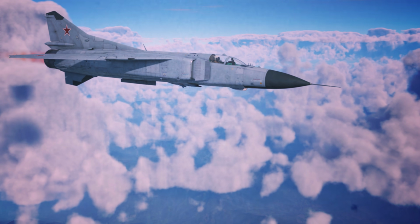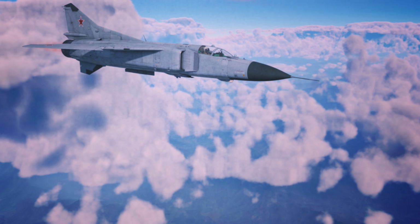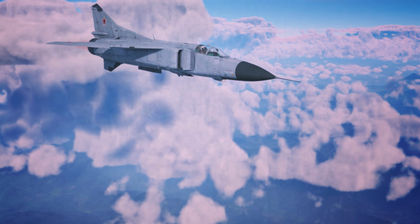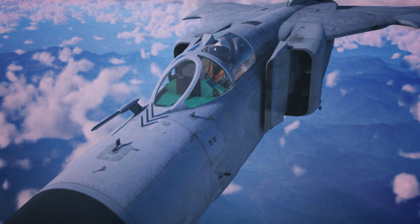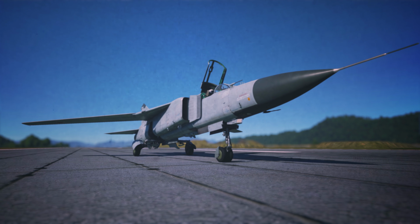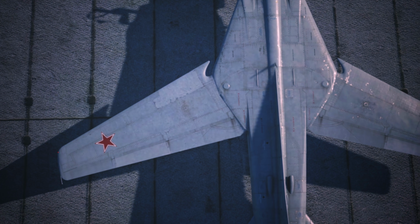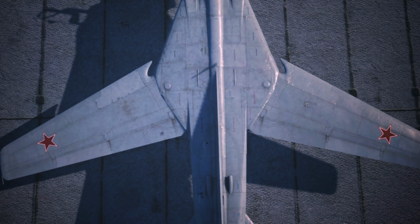The MiG-23 also had a maximum sweep angle of 72 degrees, which increased its top speed to 2,500 kilometers per hour at higher altitudes, making it one of the fastest interceptors of its time. All thanks to the variable sweep wing. It was a working solution despite its complexity, high mass, and the challenges it brought along.